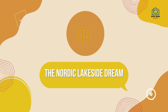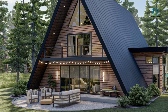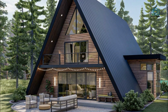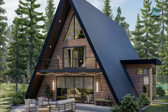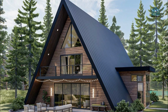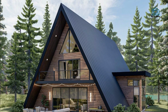9. The Nordic Lakeside Dream. This design features a classic A-frame silhouette with a beautiful balcony integrated into the front gable. The warm wood siding is accented by string lights and a cozy gravel seating area, making it the quintessential hygge home. The addition of a small side entry wing adds just enough space for modern amenities while keeping the primary shape intact.